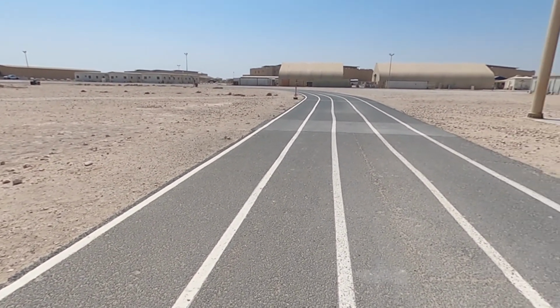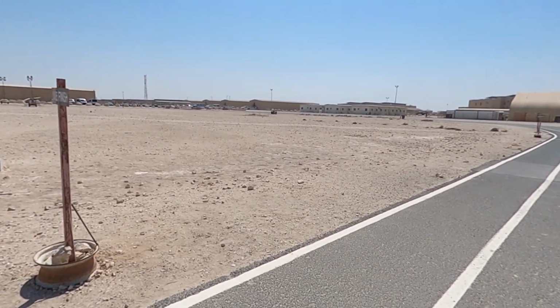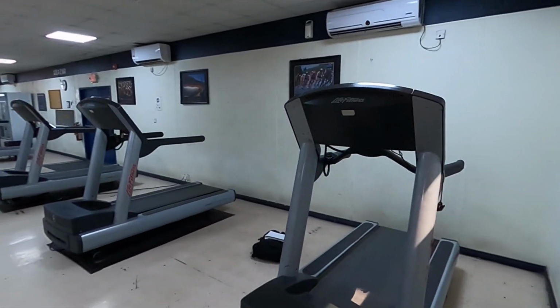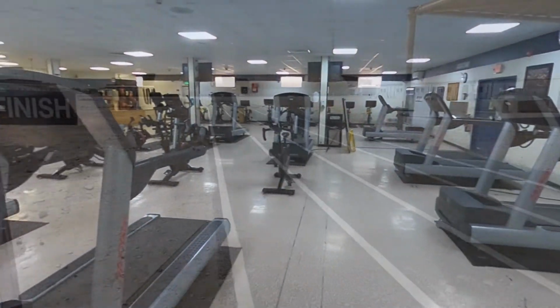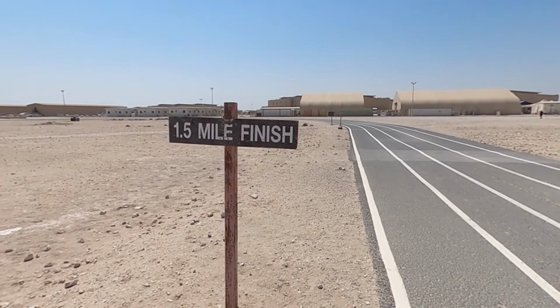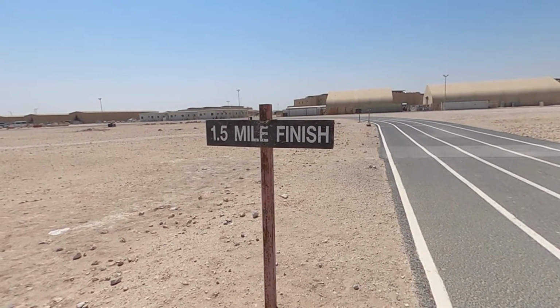But keep in mind, most of the time it's too hot in the summer to run during the day. So you'll probably be running at night, or you'll be running indoors. And that's just kind of the way it is out here. All in all, you can really cover every athletic activity out here, so that's pretty nice. And for those of you that are wondering, there's not a GNC on base, but the BX has all the protein you could want, and you can order most things that are legal online and have them shipped directly to you.